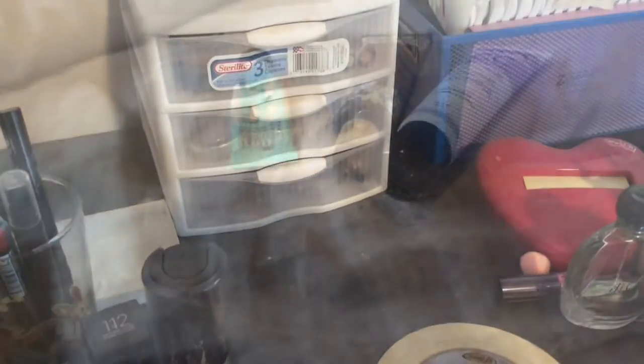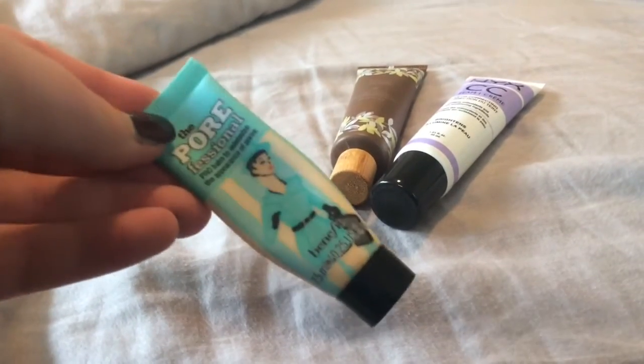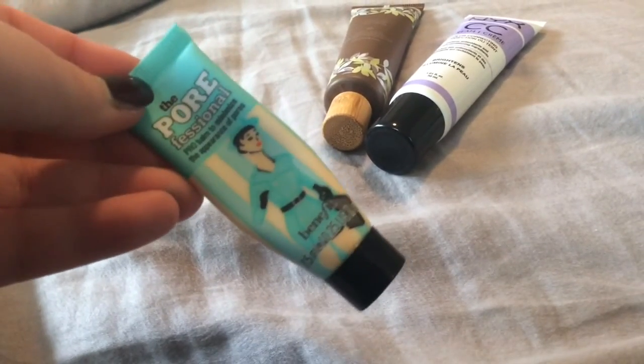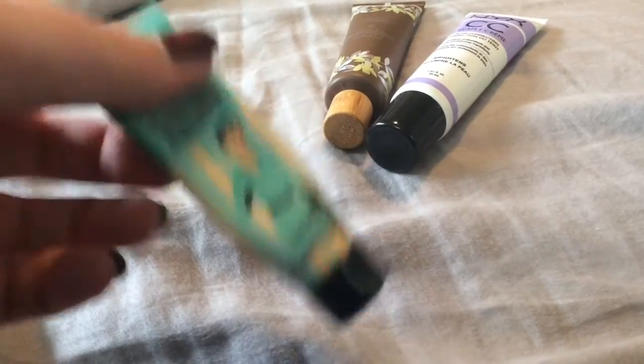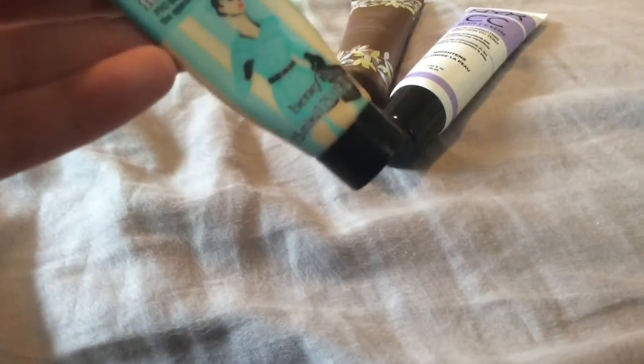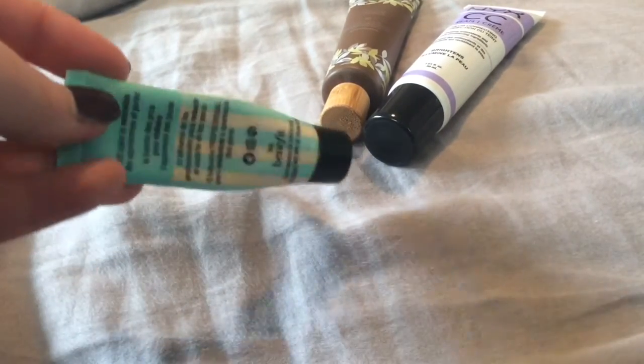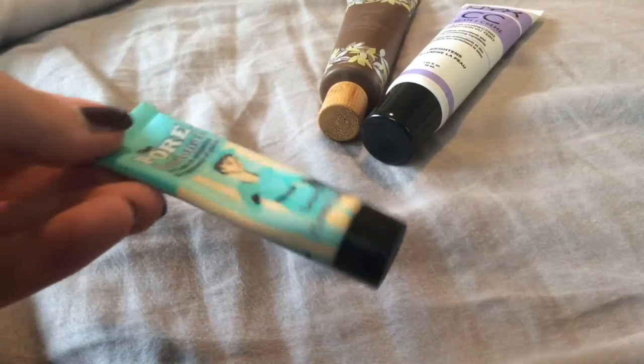So that's all I have for you guys for that video, the foundations and the concealers. And then I almost forgot to show you guys my primers. I have the Benefit Professional. This is the deluxe size. It's perfect for my nose and that part of my T-zone just because I have big pores, and this really helps to fill them and have a smooth canvas.